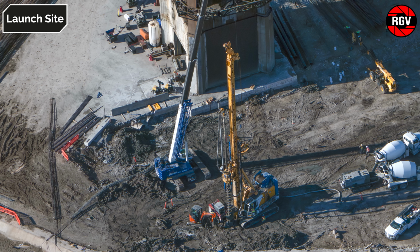Shortly after the flyover, sheet piles started arriving at the pad. Next to the tower, these 4 long tubes will be used to install a guide rail as part of the sheet pile installation. This process was also seen during the construction of the Pad 2 trench.